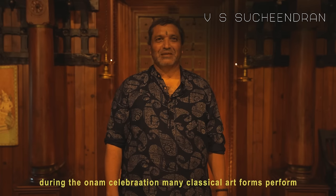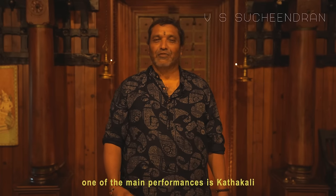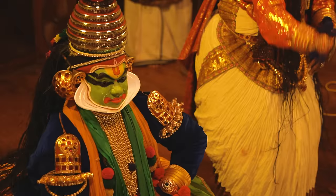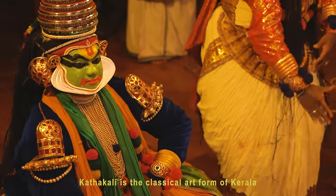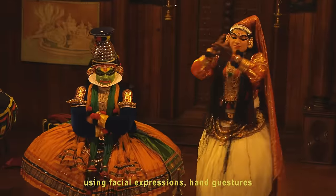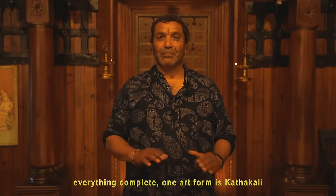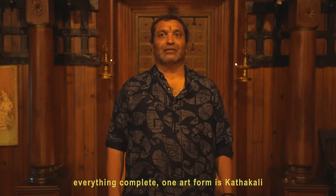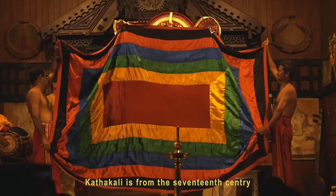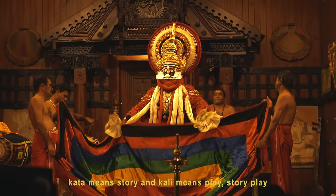During the Onam celebration, many classical art forms are performed. One of the main performances is Kathakali. Kathakali is the classical art form of Kerala. Using facial expressions, hand gestures, body movements, and feet movements, everything together makes one complete art form, Kathakali. This art form is 17th century old. Katha means story, Kali means play: story play.